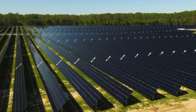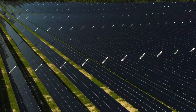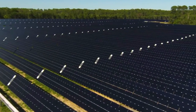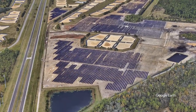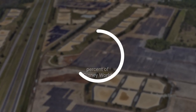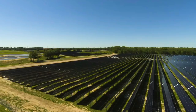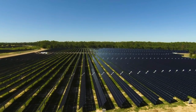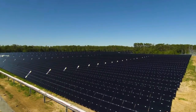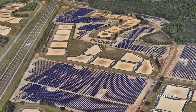Disney World and solar have been a notable topic these last few years because in February of 2019, they flipped the switch on a 270-acre solar farm on the west side of their property. According to them, the farm is capable of powering two out of their four theme parks, and in perfect conditions, can power 25% of the entire resort. It sports over 518,000 solar panels and has a capacity of 50 megawatt hours, though due to a recent deal, that's going to be expanded to 57 megawatt hours.